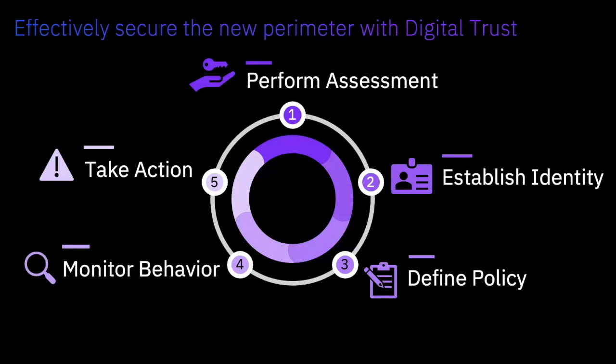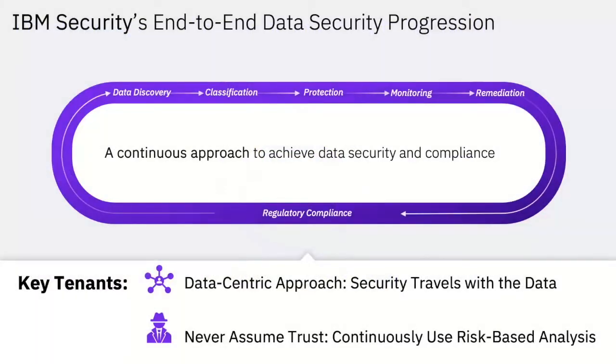So from here, I'm going to zoom in a little bit further by talking specifically about data security. What you see here is this cyclical process, IBM Security's end-to-end data security approach. If you read the words within this purple lining, you can see we've got data discovery, classification, protection by building out policies, monitoring, remediation of issues or vulnerabilities, and all of this relating back to regulatory compliance, which is really woven throughout this process.